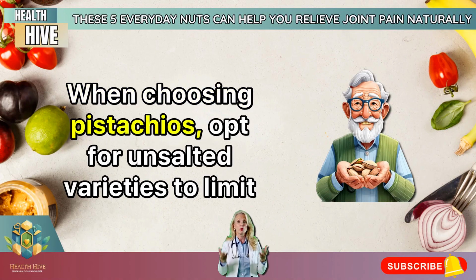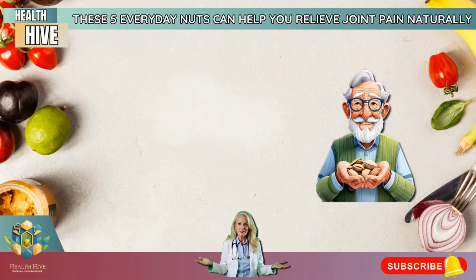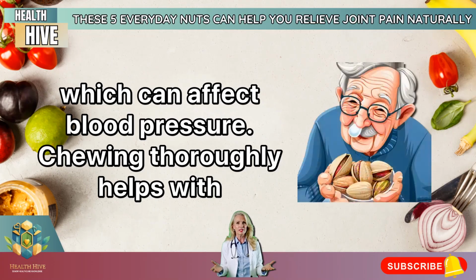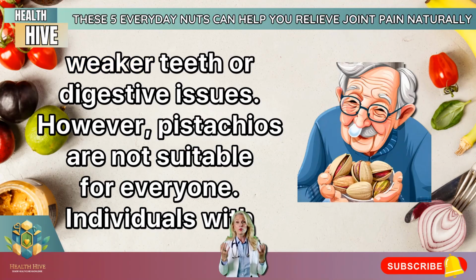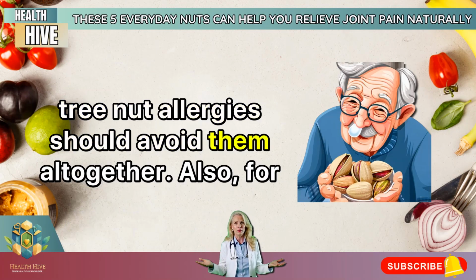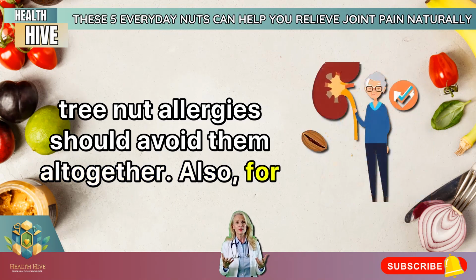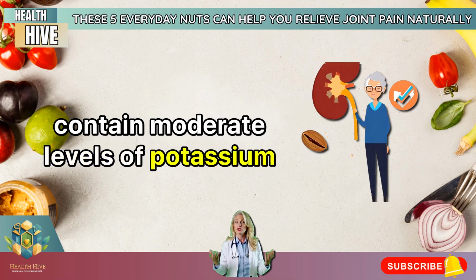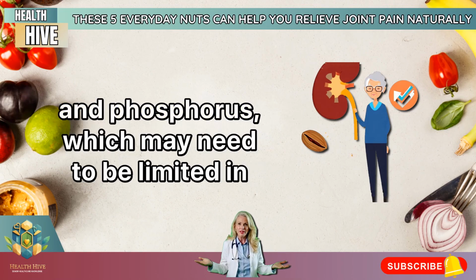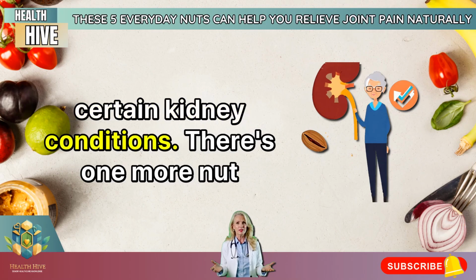When choosing pistachios, opt for unsalted varieties to limit sodium intake, which can affect blood pressure. Chewing thoroughly helps with digestion, especially for those with weaker teeth or digestive issues. However, pistachios are not suitable for everyone. Individuals with tree nut allergies should avoid them altogether. Also, for seniors with kidney concerns, it's important to consult a healthcare provider, as pistachios contain moderate levels of potassium and phosphorus, which may need to be limited in certain kidney conditions.